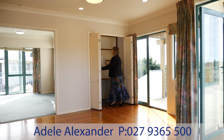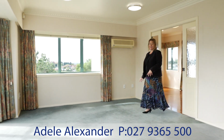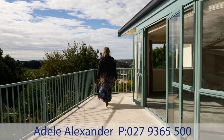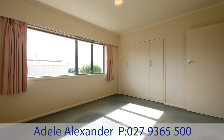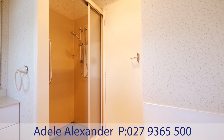Behind these doors here is a good size tucked away office. Adjacent to the dining area is this lounge that has a heat pump and also opens up to an elevated deck capturing the morning and afternoon sun. There are three bedrooms, all with built-ins, a good size bathroom with a bath and a separate shower.